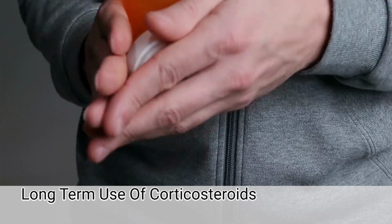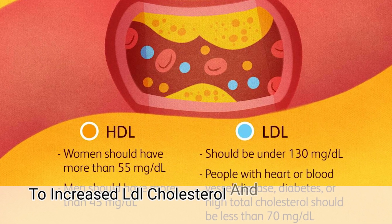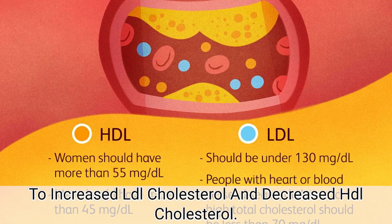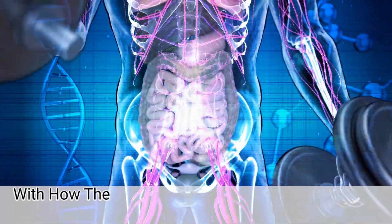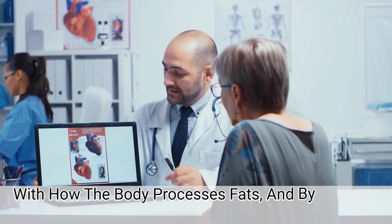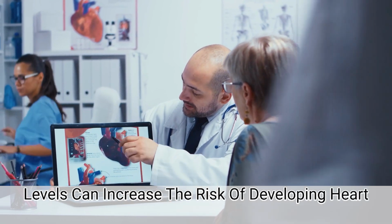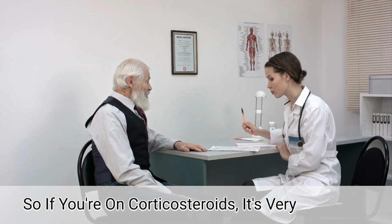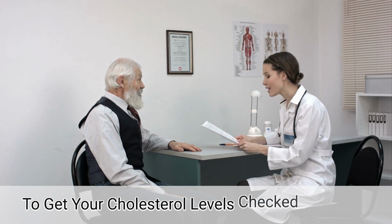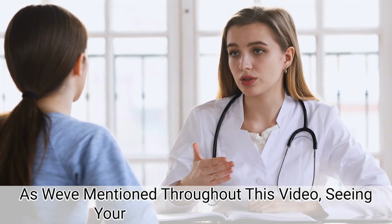Long-term use of corticosteroids like prednisone can lead to increased LDL cholesterol and decreased HDL cholesterol. This happens because corticosteroids can interfere with how the body processes fats, and by now we all know high cholesterol levels can increase the risk of developing heart diseases. So, if you're on corticosteroids, it's very important to get your cholesterol levels checked regularly. As we've mentioned throughout this video, seeing your doctor is very essential.